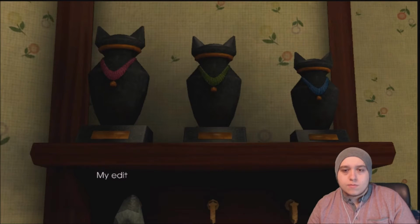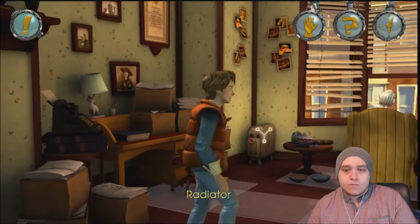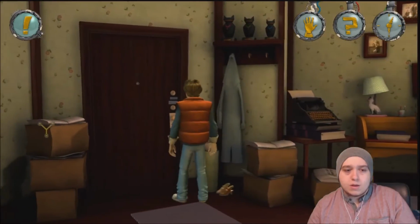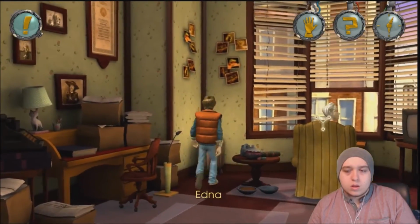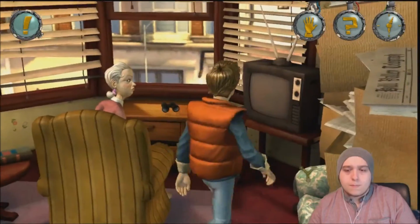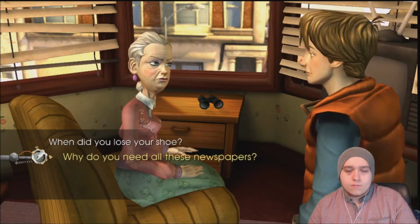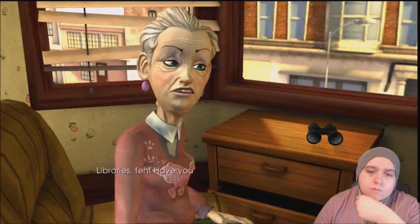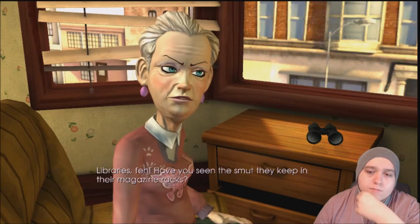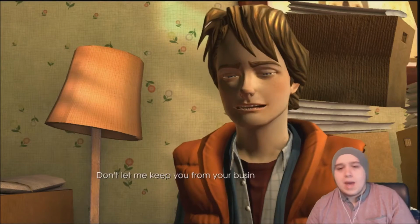What are these? My editorial trophies. Cat Lovers Quarterly? It's legitimate journalism. Oh, there's boxes there. Nothing there. Excuse me, Miss Strickland? Why do you need all these newspapers? Isn't that the library's job? Libraries. Eh. Have you seen the smut they keep in their magazine racks? Don't let me keep you from your business.